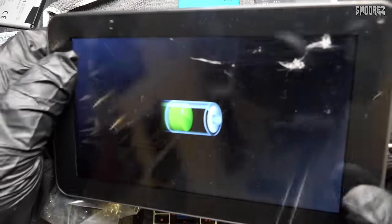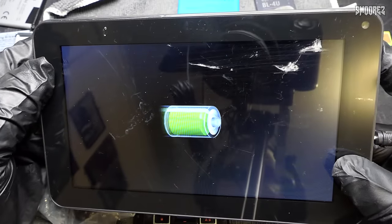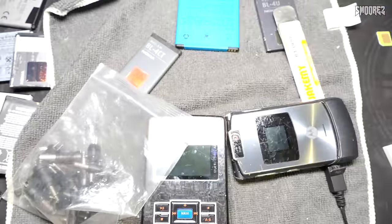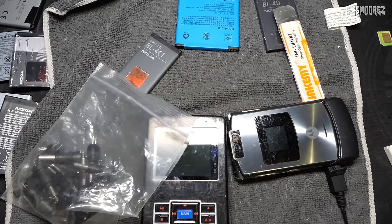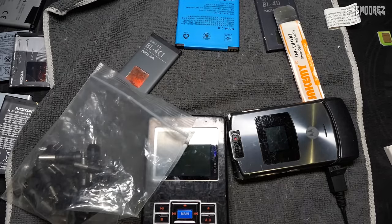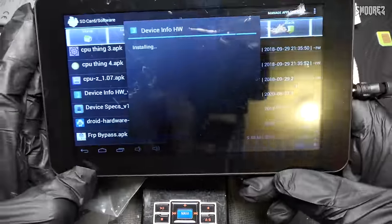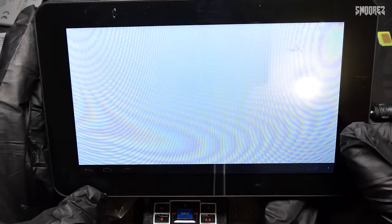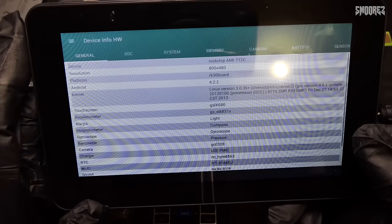Good stuff. I want to see if this is bullshitting, because I don't believe it has a full HD screen. I mean, prove me wrong. Let's see how clear that is, to the naked eye. It's acceptable. Okay, I'm putting device info on here, because I call BS on this. Full HD. I mean, it doesn't say display. Alright, I'll give it that.